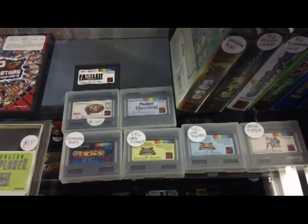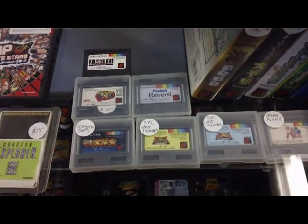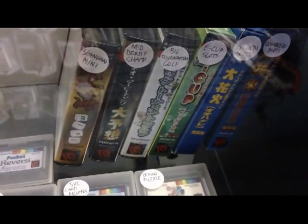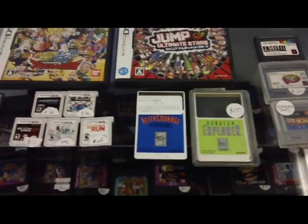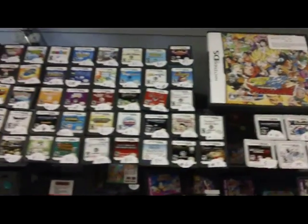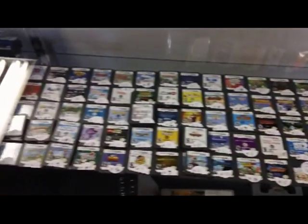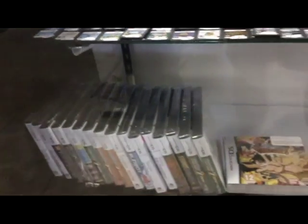You got SVC Card Fighters and Pocket Reverse Eye. You got some more boxed Neo Geo Pocket stuff. Got a couple of TurboGrafx 16 games. Got quite a few Nintendo DS games. I mean, they got quite a bit of them here. More DS down at the bottom.